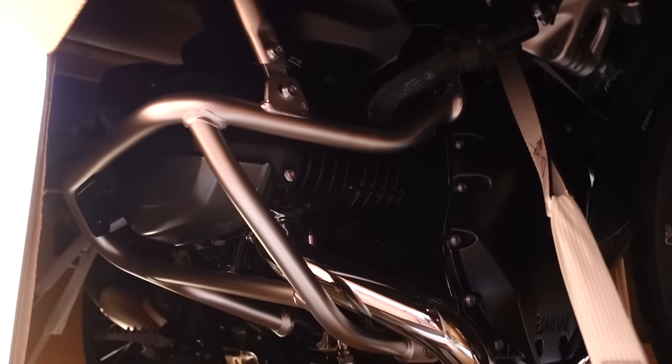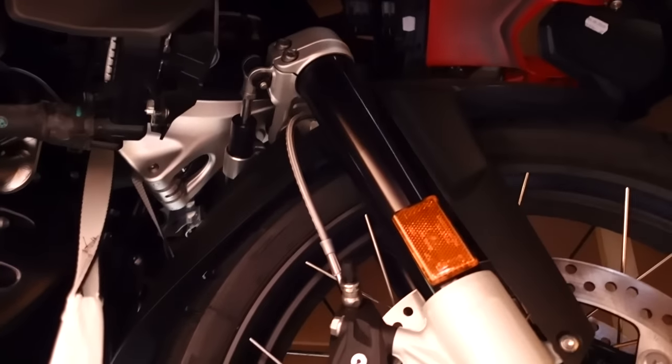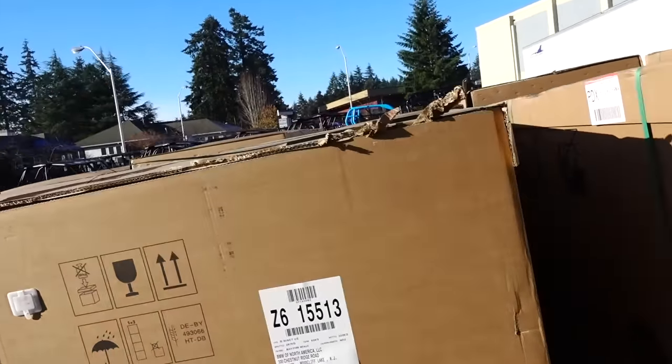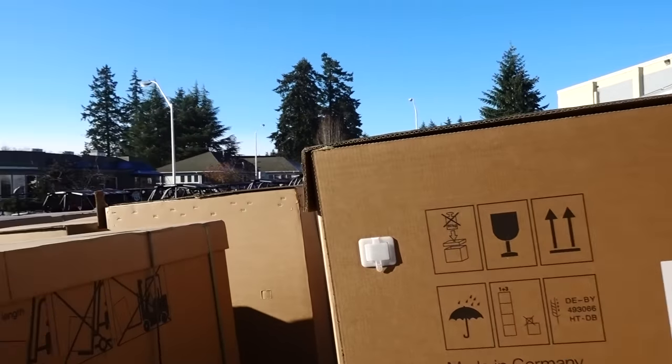Let's see what they look like in the box. Look how the motor is black on it. I have no idea. I can't get in there, so I'm just pointing the camera. There's a couple of them that I stumbled across out here. Scooters. Nice. Really super nice.